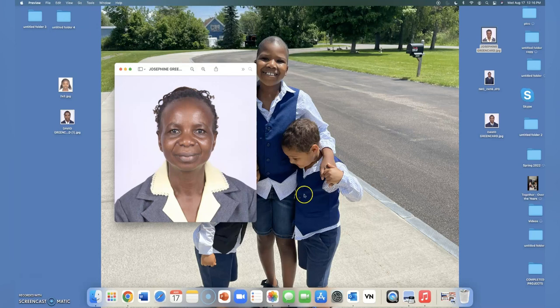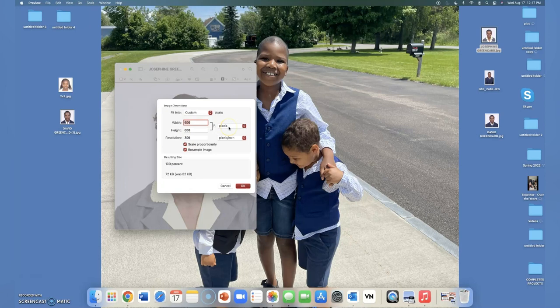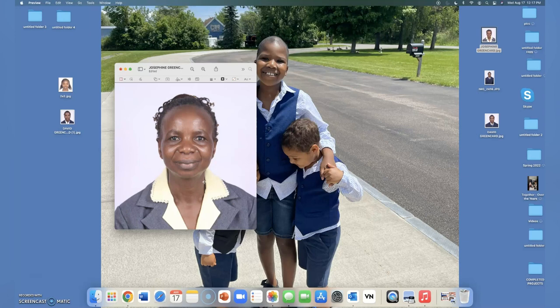So I'm going to just pull up some settings here. When you go to tools, I'm just going to adjust the size. The picture is 600 by 600 pixels, which fits the recommendations. Resolution is 300 and you see the size here is 72 KB, so it's appropriate to use this picture. But then she did not win. As much as this picture looks really good, it does not meet the recommendations, and I will tell you why.